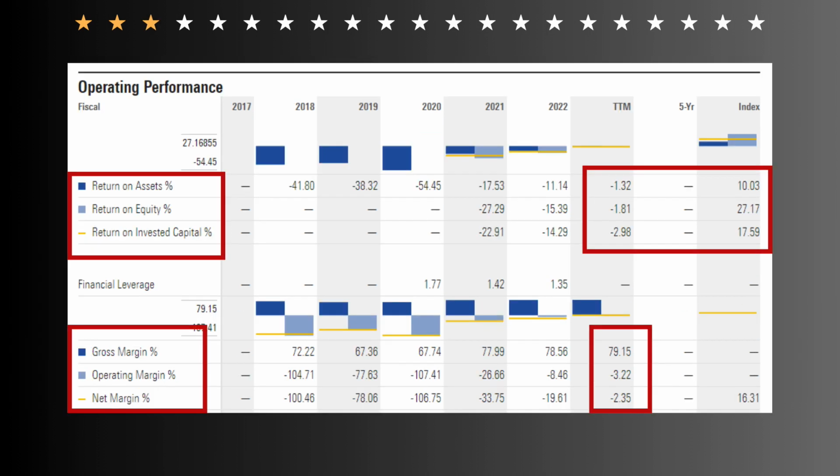Following that, let's look at Palantir's operating performance, specifically 6 key metrics that deal with its business health. For these first 3 returns, we want the percentage yield to be higher than the alternative, which is again the index, in order to get a passing grade. The return on assets is at negative 1.32%, with the index at 10.03%. That's a fail. The return on equity is at negative 1.81%, whereas the index is at 27.17%. Another fail. The return on invested capital is at negative 2.98%, with the index at 17.59%.